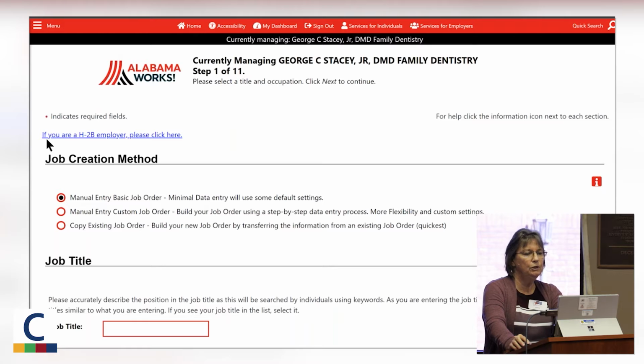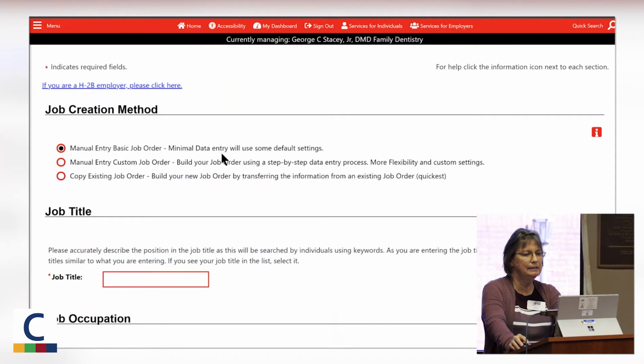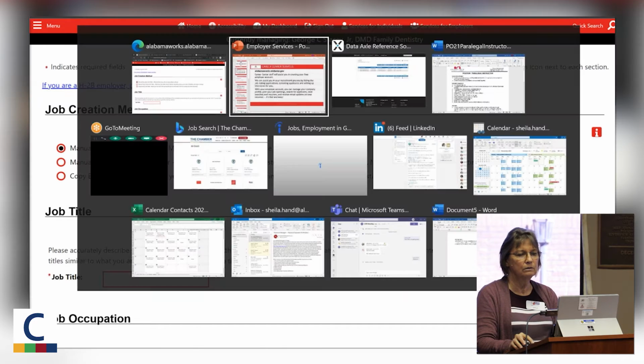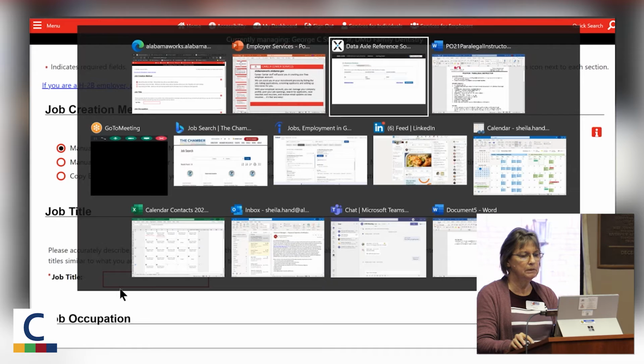Now, of course, H-2B jobs are jobs requiring visas and things. We can put those in there. We have these three options, and for time purposes, I'm going to do the manual basic entry with minimum data entry. What we're going to do after we complete this is go back and review it, because it's going to put some default settings in there you may or may not want. Okay, so this job title, he's looking for a, let me see.